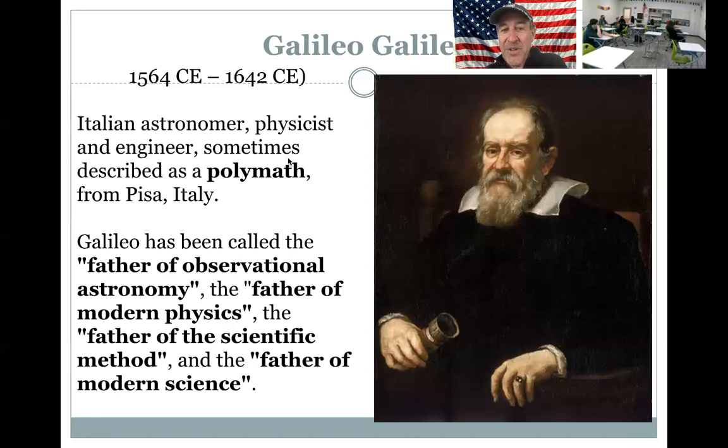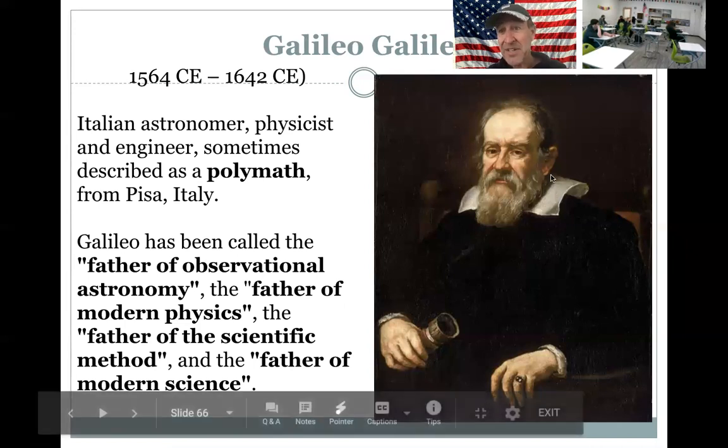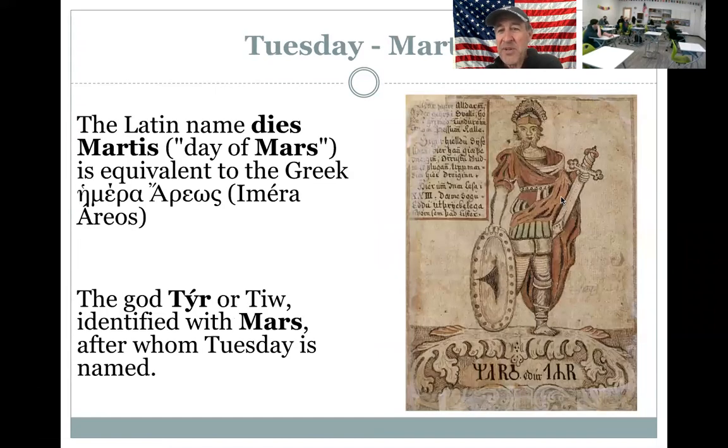Now, Galileo, of course, was a polymath. I love that term. I want you to memorize it. A polymath is somebody who's kind of good at everything. He was an astronomer, a physicist, an engineer, and he's from Pisa, Italy. He's been called the father of observational astronomy. He's also the father of modern physics. So when you take your physics class, if you like it, you'll love this guy. If you don't like it, you can blame him. Anyway, the father of the scientific method, kind of the first modern scientist, the father of modern science. And here he is with his little telescope there. So this is pretty cool, right?